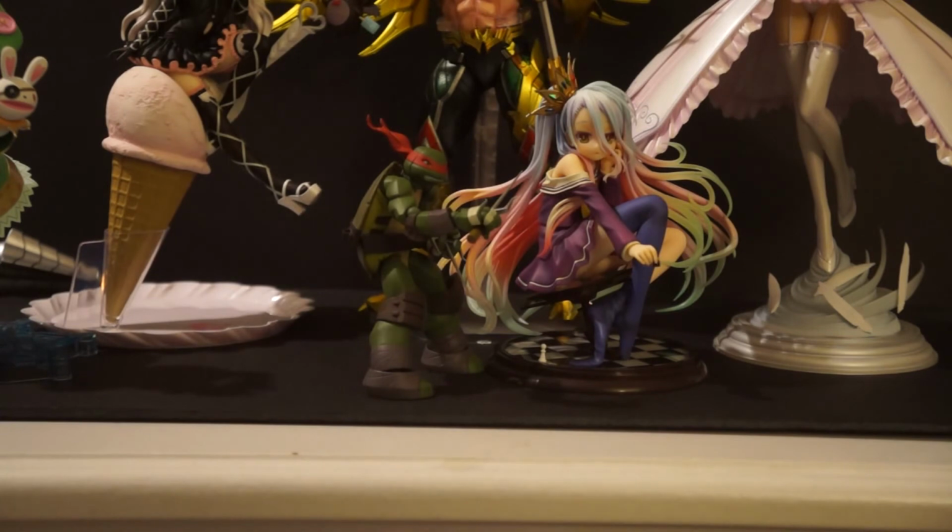Guys, at first when I reviewed the TMNT figures from Revoltech, I was not a big fan. Honestly speaking, it was the joints that really did it for me. It was just like, oh, I really don't like this style of joints, and because of that, I was just very negative when it came to the review, or not as positive, I should say. But after playing around with these figures and putting them in my diorama and taking shots with these characters, I was just blown away, and I started to fall in love with these characters more and more.